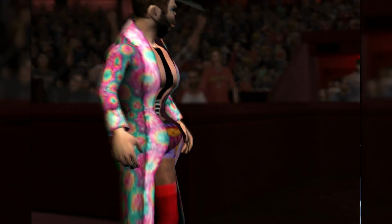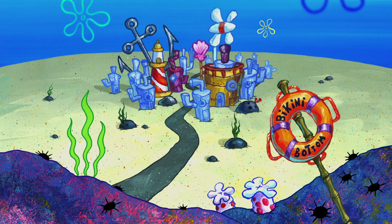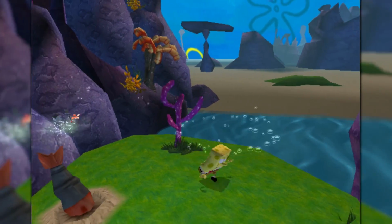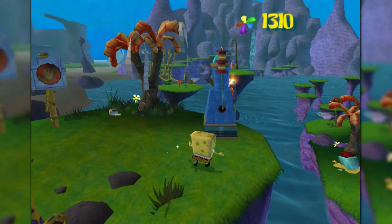If he uses this, he can definitely get into the salty spittoon. But for now, we're gonna have to find a different approach. And that different approach will probably take place in Bikini Bottom. Well, it would, but there's a robot attack going on and we need to save the city first.